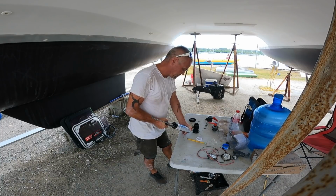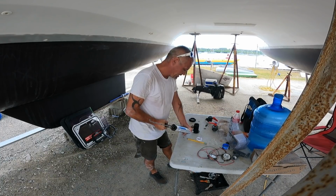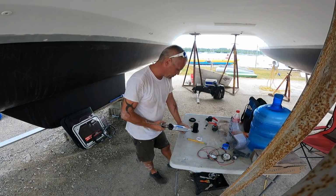I'm kind of done with going up and down the ladder. I wish I'd done a ladder count, to be honest. That would have been quite funny to find out how many times I've been up and down the damn ladder on this boat doing this project.